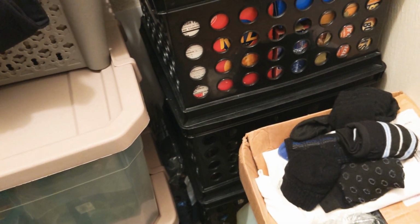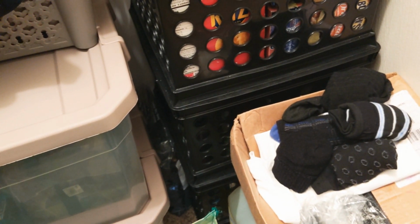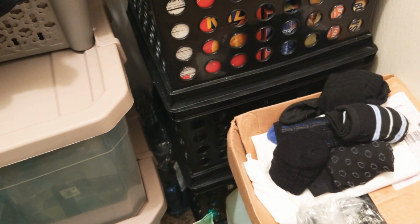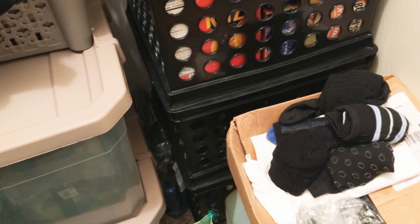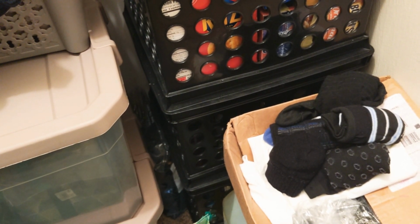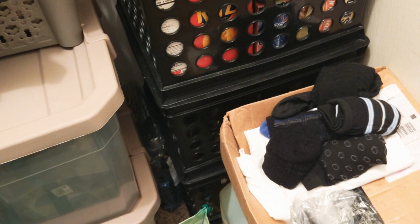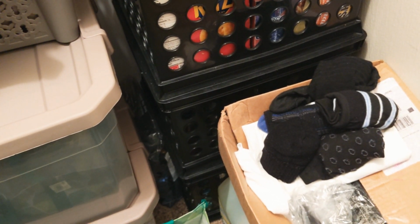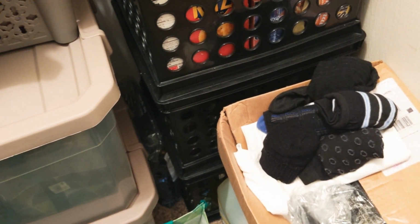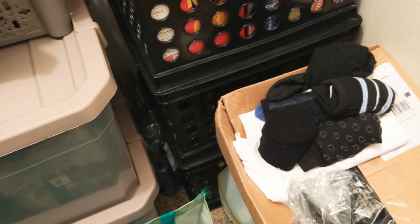The one in the middle has a lot of hair care, my natural hair care stuff. The one at the bottom has a lot of soups, like you saw in the closet a few minutes ago, in the front closet. I got a lot of different soups and vegetables from Sam's Club last year. I already checked this stuff out; every 6 months I check it. Down there at the bottom is a lot of soups and canned vegetables.